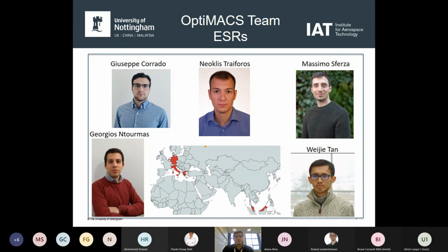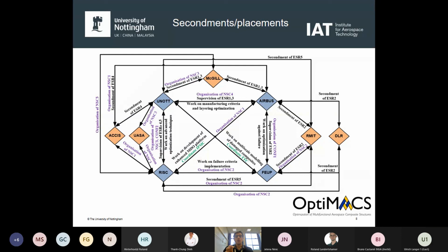We do have, as I mentioned, a lot of outreach activities planned and also some secondments. Obviously, these have also been affected by COVID, so we were not able to send out the ESRs to work with our envisaged partners. However, we are planning to do that as soon as the situation gets better.